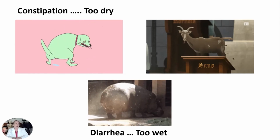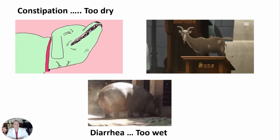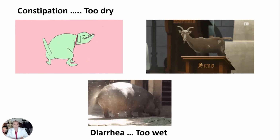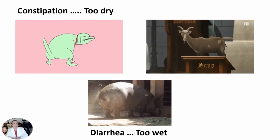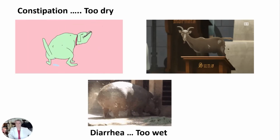Now, the opposite problem is the diarrhea. That's too much water. Look at that hippopotamus. Now, that's normal for a hippopotamus, but not for a person. If you have runny poo like that, the diarrhea, that can also make you feel really bad. All right, so make sure you just know these words.